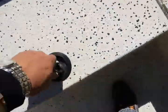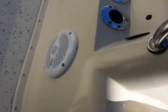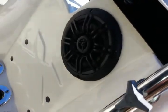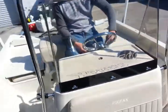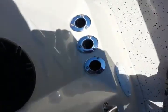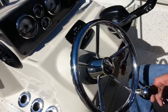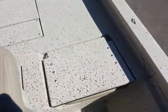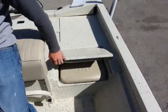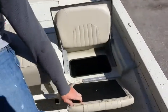More storage. Okay, we got speaker, and speaker. It's got a kick-ass stereo. Windows crystal clear. Another speaker. Rod holders. Pretty much can see all this already. All right, back here in the back. Pop-up seat. And then that pops up. You got storage.